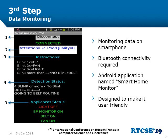The third point is instructions. Instructions are basically the enclosed programming that we have configured the Arduino to work like. For example, on one blink, the wrist BP will be selected. On two blinks, the arm BP will be selected. On three blinks, both BP can be operated at the same time. So those instructions will be shown here.